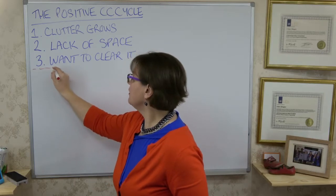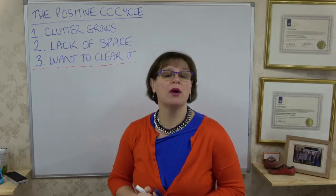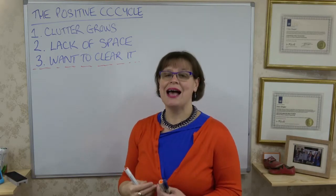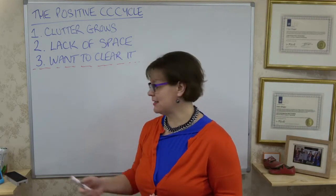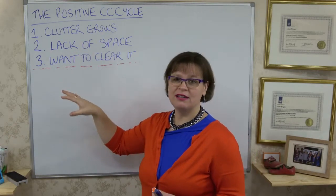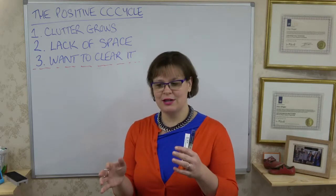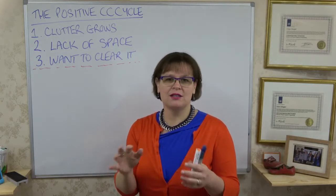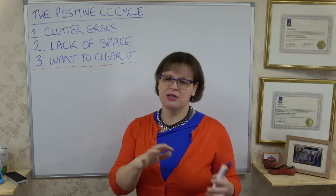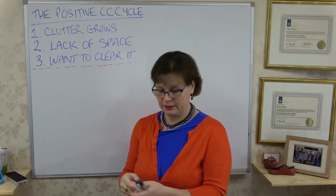So these first 3 steps are the same for both the negative cycle and the positive clutter clearing cycle. Okay, so everybody goes through these 3 steps. That can often be one of the frustrating things, almost in terms of, have we realised that actually we are on the positive or the negative cycle? Because we all want to clear it, don't we?